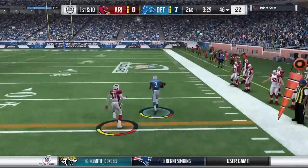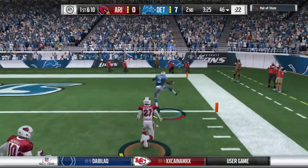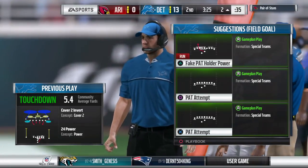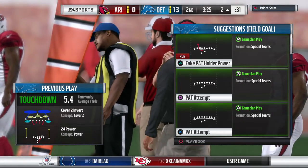And that was amazing because that drive went. And look out, I think he's going to go. Touchdown, Detroit. A big play there, 54 yards. And the Lions strike quickly here for 6 points.